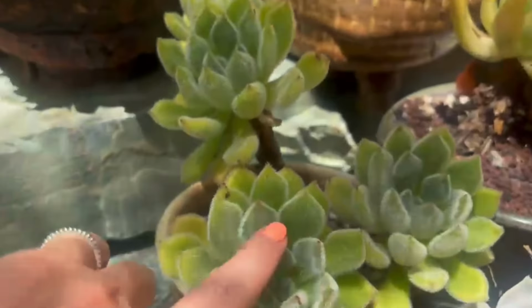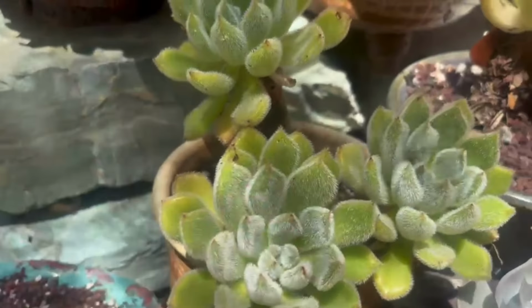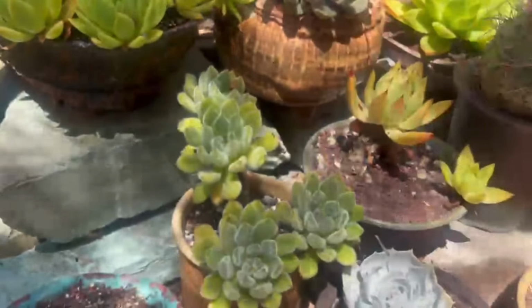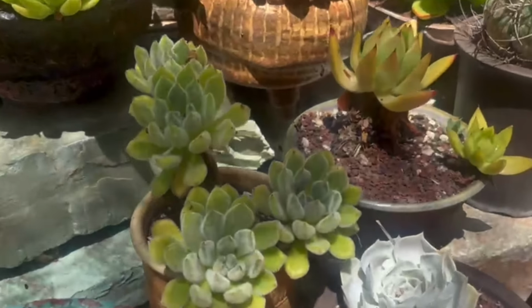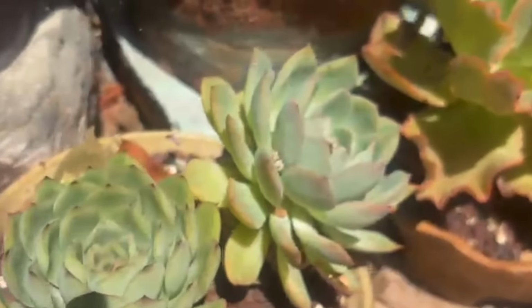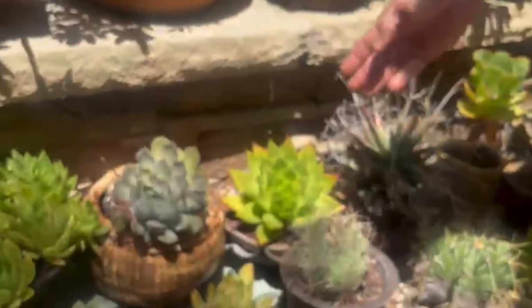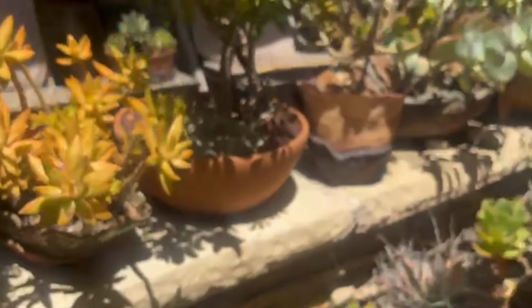Okay. Oh, I like these ones. Yeah, I love that one. Some of these have a texture. It has a very velvety feel to it. Some of these you can touch. Echeverias, you can't go wrong. Echeverias are very common. You can get them anywhere, and there's a million different varieties of them. And some have color, little tips, little lipstick on it.